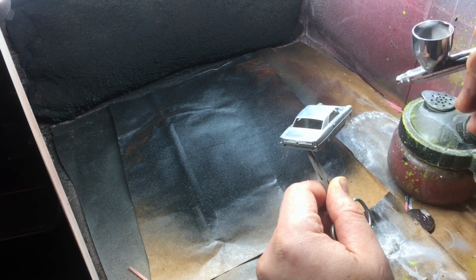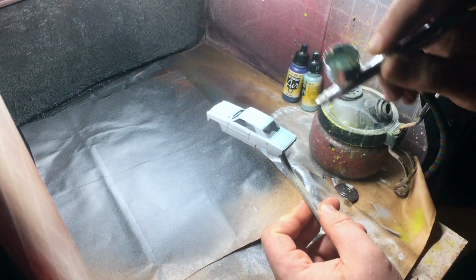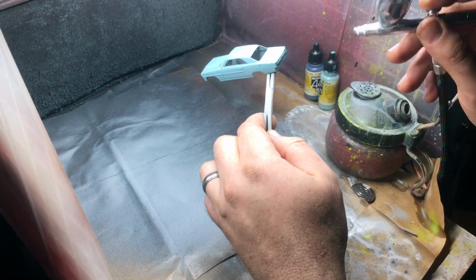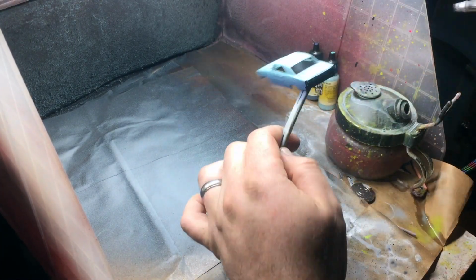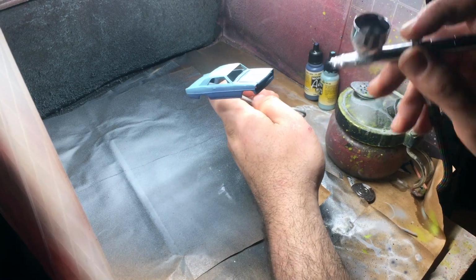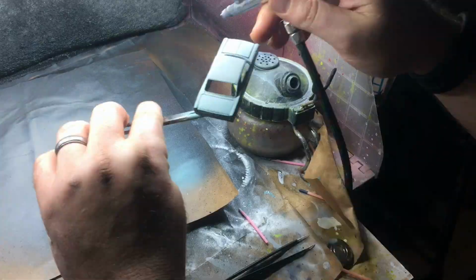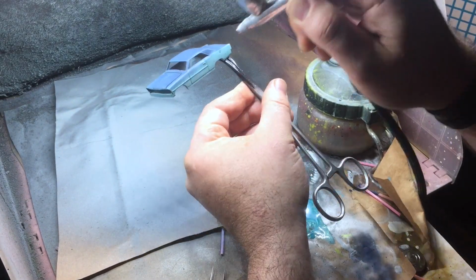And Robin had said he wanted a light blue to dark blue fade, and originally in my head I thought, oh, light blue on top, dark blue on the bottom. And then after I got that done, realized he had said dark blue on top, light blue on the bottom. So I did it again.